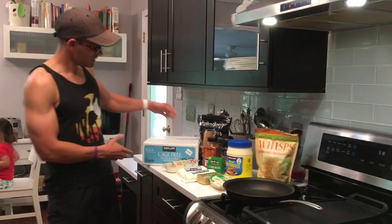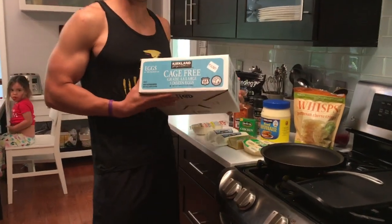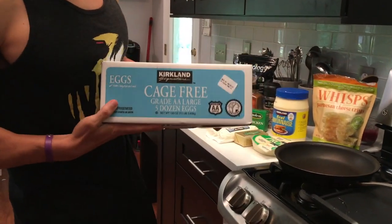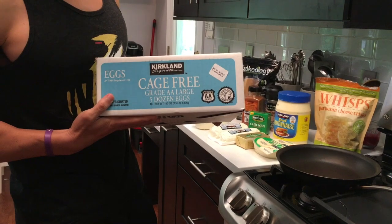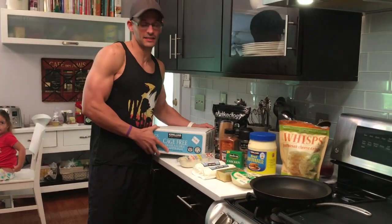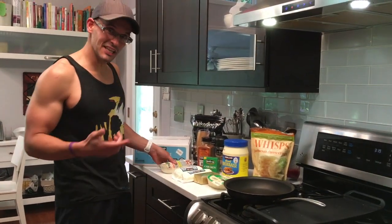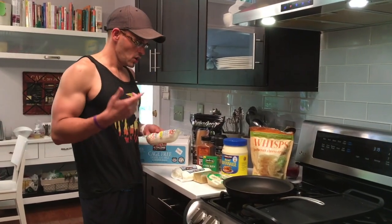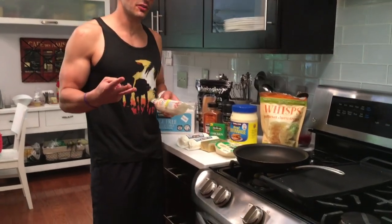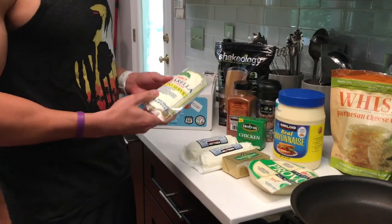So, first and foremost, if you're doing the egg fast or ketogenic egg feast, whatever you want to call it, I get the cage-free eggs from Kirkland. Compared the white to the brown, and I think that the white eggs are a little bit better. In terms of cheeses, I have about 1 ounce of cheese for every 2 to 3 eggs. I have about 4 to 6 ounces of cheese a day.